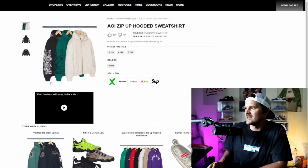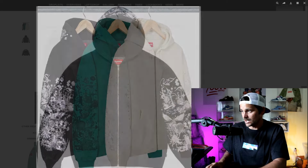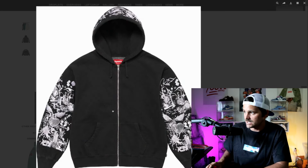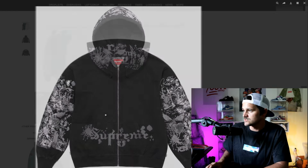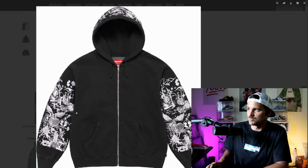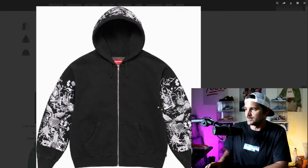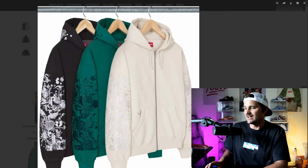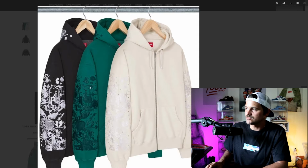Next, we got the AOI Zip. This one I have not taken too close a look at, guys. I have been working a lot, so let me take a look. This one's cool, but now I know Supreme has released something like this on the sleeves before. It was like a long sleeve, I think. Man, I wish I could see the white behind, like the white one all around. I almost want to feel like the white or the black, but the green one's cool too. It's just to each his own on this one.